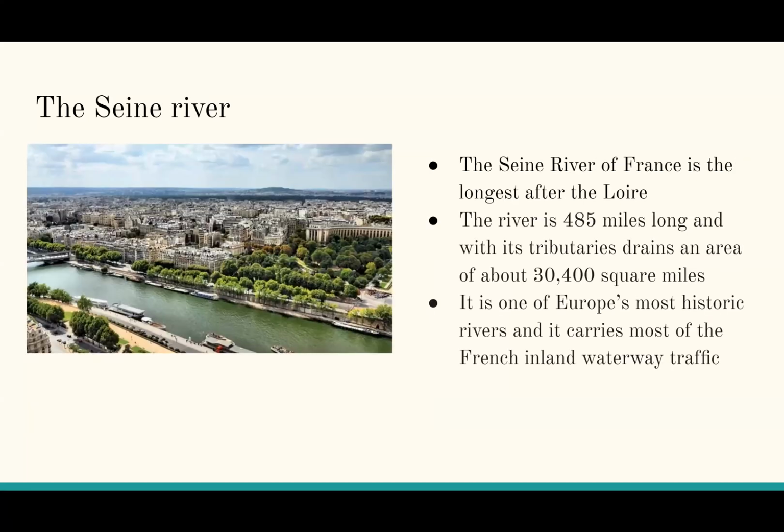The Seine River of France, after the Loire, is the longest. It rises 18 miles northwest of Dijon and flows in a northwesterly direction through Paris before emptying into the English Channel at Le Havre. The river is 485 miles long, with its tributaries draining an area of about 30,400 square miles. It is one of Europe's great historic rivers, and its drainage network carries most of the French inland waterway traffic. The Seine, especially below Paris, is a great traffic highway.